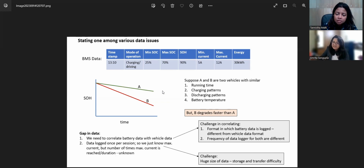That is the second gap also, that in this data you see minimum and maximum current logged in, right? But suppose in driving, you know that 12 ampere has been reached at some point. Now, 12 amperes, say for this battery, is a very high current. But you do not know from this data itself how many times that 12 ampere has been reached, because it does not show these violation counts. It just shows the maximum current. Also, how long it was in that condition, that you do not know. So both the frequency and the time period, both of these information are missing.